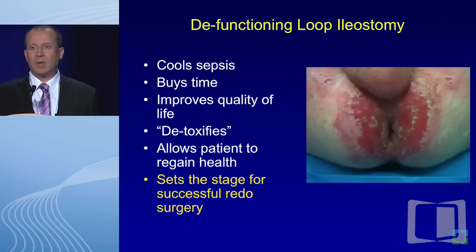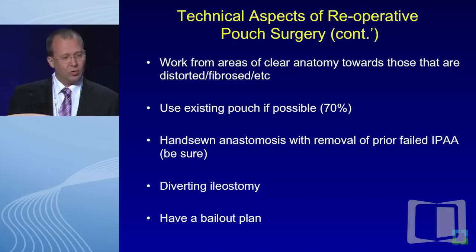It cools off the sepsis. It buys time. It improves quality of life. It detoxifies the patients, allows the patient to regain health, and they're ready. Okay, let's take it on six months later. I'm ready. I'm mentally ready. I'm psychologically ready. I'm ready to do the redo surgery. And it sets the stage for the successful redo procedure.